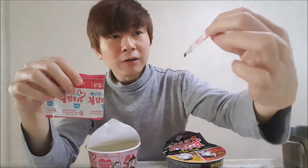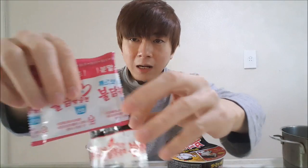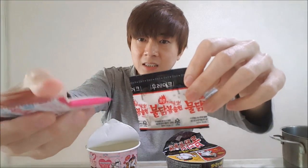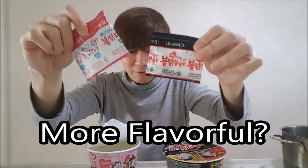And the black color version comes with this seasoning. But see, the pink version comes with a very thick package of seasoning. Very thick. So it seems like the taste is going to be very different as well. Oh, I'm very excited for this, alright? Let's put in the water.